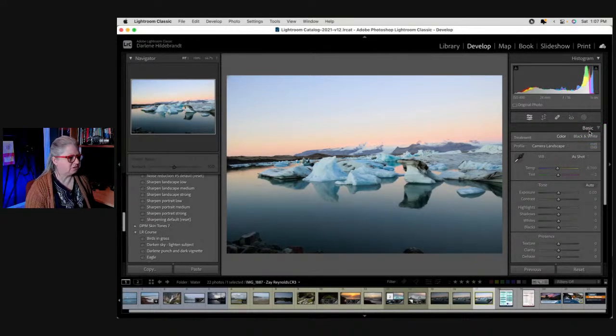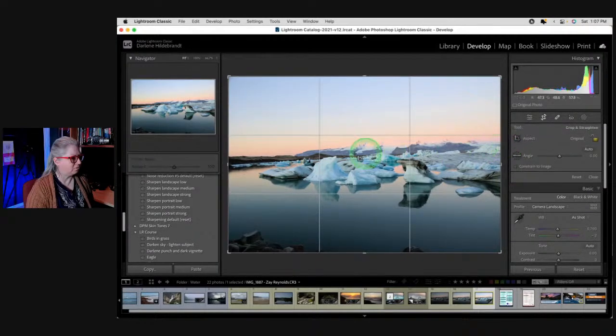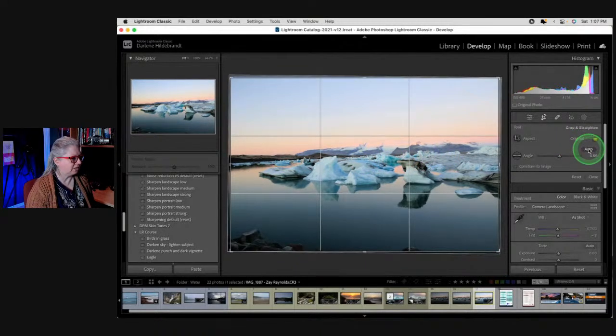The next thing I want to do is crop it a little bit. So when I open the crop tool, because for me, it feels like it's crooked, right? So I can try auto, okay? See how it did straighten it a little bit? So it thinks that it's straighter this way.